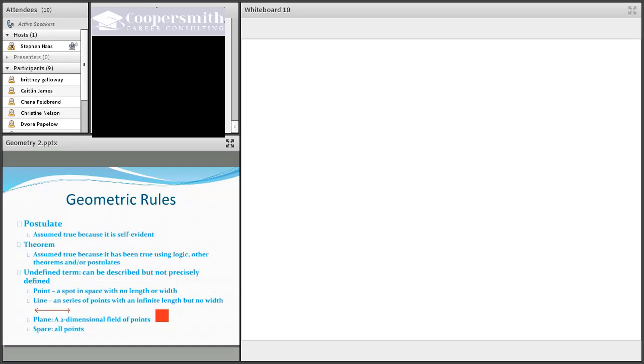An undefined term is something that can be described but cannot precisely be defined. For example, a point. A point is a spot in space with no length or width. Does anybody see the point on this slide? Let me make the slide a little bigger for you.